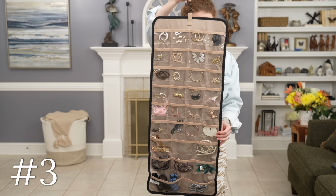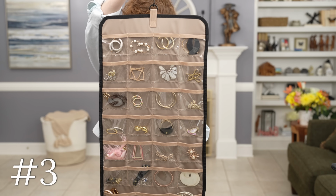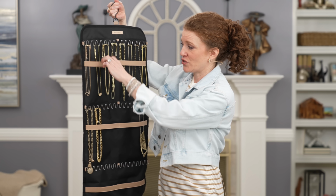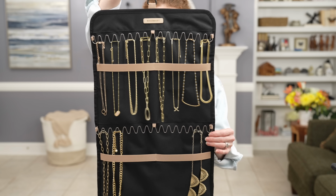It's got these pockets that have the clear plastic on the front so you can see what jewelry is in there, and I have down here some larger pockets, so I had some bracelets, which I have one on, and I just go pull it out and put it on. It's just so easy. And this side holds all of your necklaces, which is amazing. It has this strap that just kind of keeps them there. And this has been such a wonderful solution.